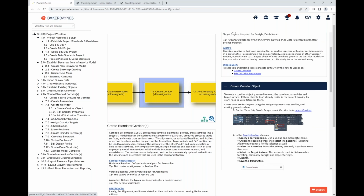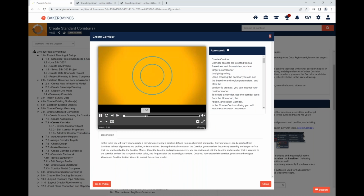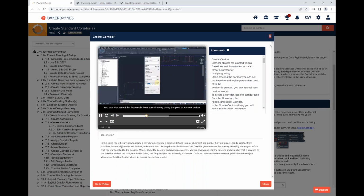Within the text, there are some helpful links, one being reference video. So if I'm working on this task, maybe need a reminder, I can open up this Create Corridor video without losing my spot in the workflow that I'm following along to.